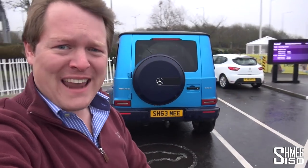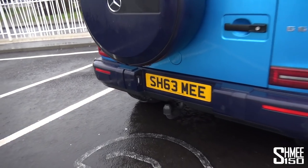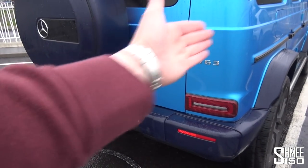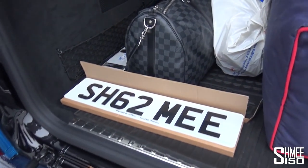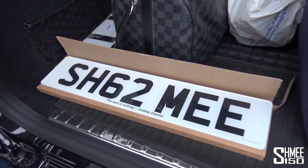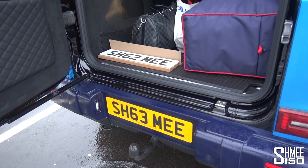This is happening. The weather here is absolutely horrendous, but inside the boot of the car we have the new plates. So let me quickly show you these. And of course, I just put the SH63 MEE plate on the G63, the ideal matching plate for this car. But inside here, to show you quickly, that is the new one, SH62 MEE. I'm just going to leave you with that to make of it what you will, but this suits the new car perfectly and will look very nice alongside this one as well.